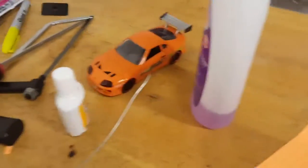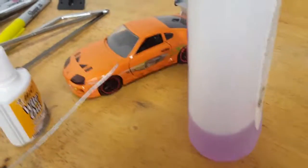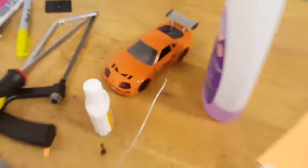Just trying to customize my Hot Wheels, you know what I'm saying? I got that die-cast right there. Just painted the rims and the headlight. I don't know if I'm keeping it that way or what. But yeah, these are the ones that I'm about to customize.